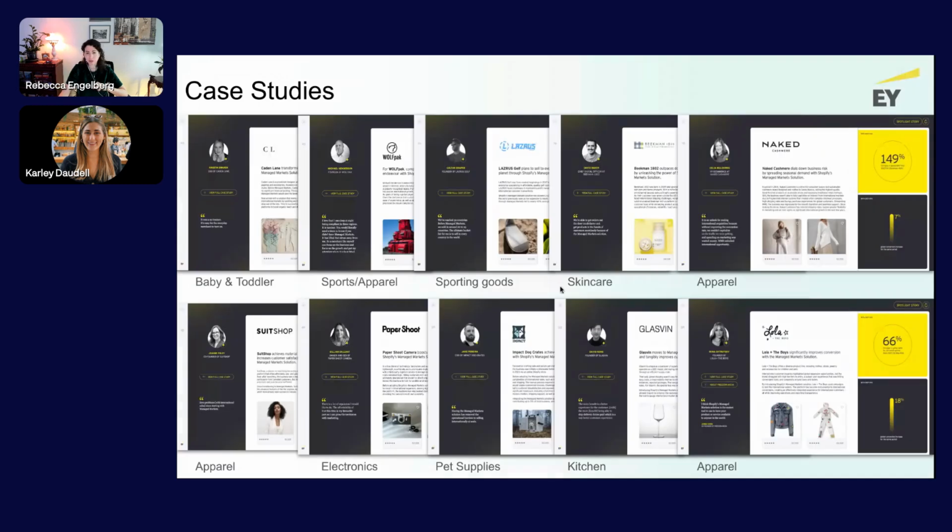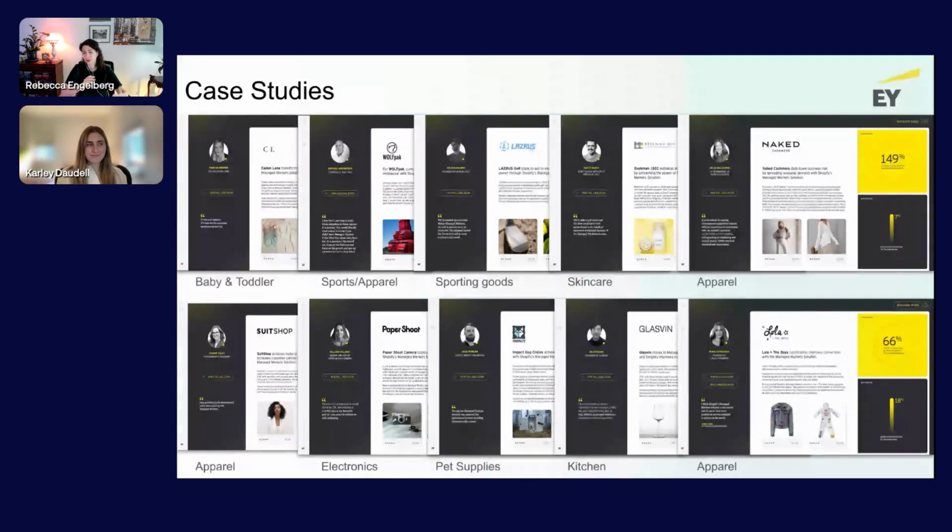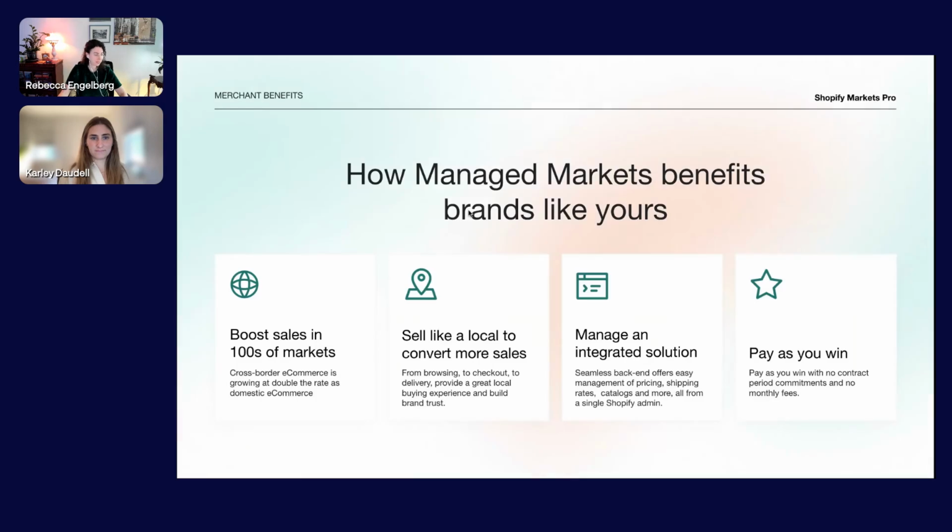So these are some powerful numbers that really demonstrate that Managed Markets helps brands scale pretty quickly. And if you'd like to read more and understand how brands like your own might take advantage, there's 10 powerful case studies. They're in-depth across various verticals: apparel, sporting goods, skincare, kitchen, pet supplies, where you can hear directly from the brands on their journey selling internationally. So in summary, with Managed Markets and ShipBob, you can boost sales in hundreds of markets, sell like a local, and convert more, manage an integrated solution with ease in one spot with your one store, and pay as you win without any contract terms.